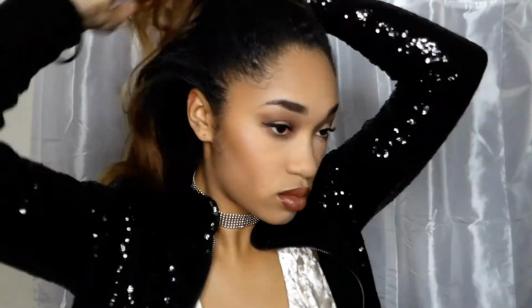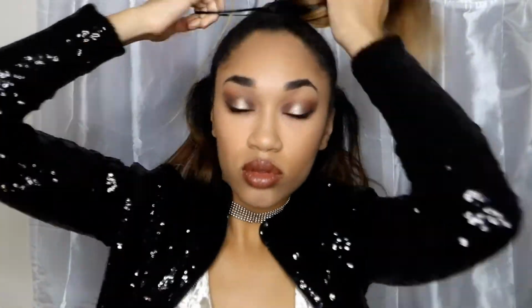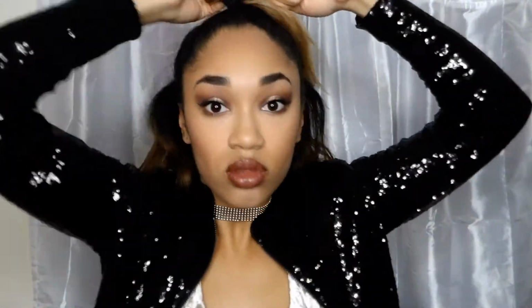Okay, so as for your hair, you can obviously leave it in this nice cute little bun if you want, but I'm going to do a half up and half down. As you can see, my hair is not necessarily straight. It is a bit into a loose wave. At this point, you can wand your hair if you want, but I kind of like this really cute, nice messy look. So yeah, I think I'm just gonna leave it like this.